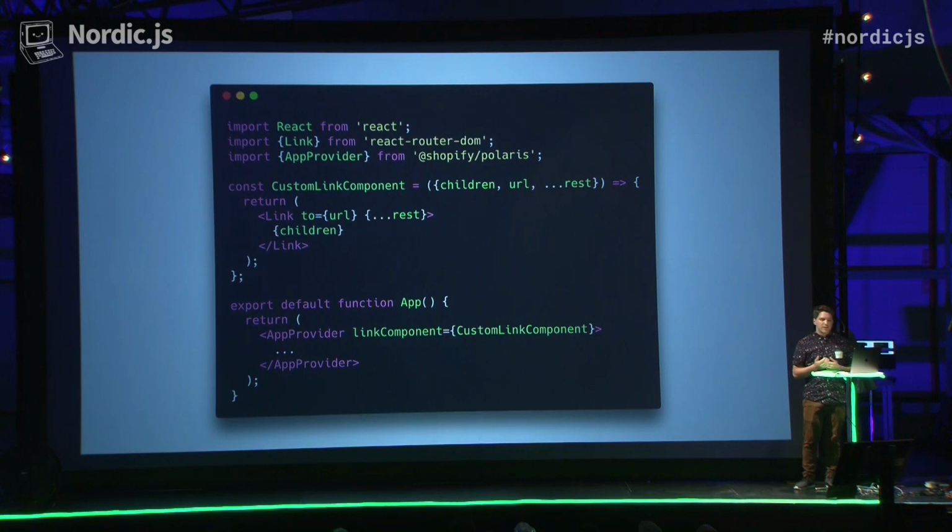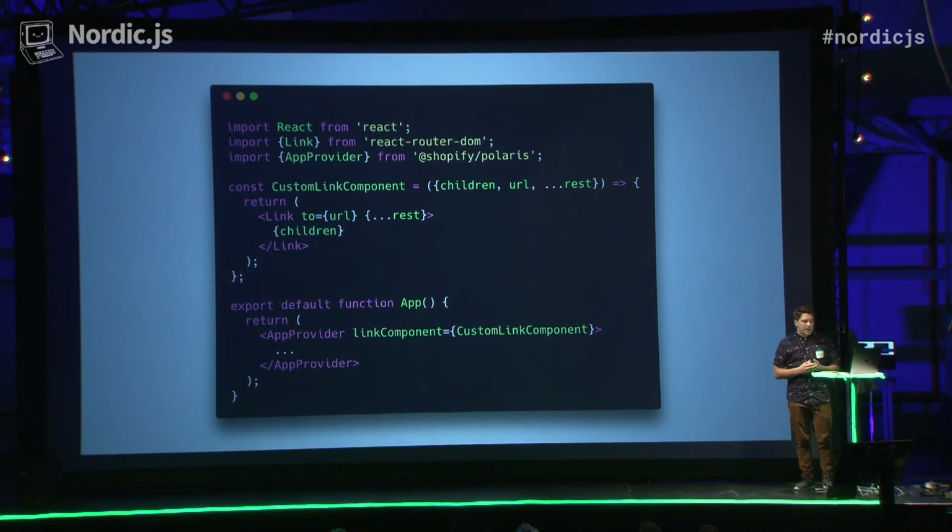So here's an example of us using our app provider component to pass a custom link component. So a lot of people using Polaris want to use a router like React Router. And that includes its own link component. So we wanted to make this configurable. So here, we create a new custom link component, pass the props down to React Router's link component, and then pass that custom component we just created into the app provider. The app provider could then use React's context API to share that custom component with all of the Polaris components in the app. So this means that instead of where we would render a normal A tag, it will instead use the custom link component and in turn React Router's component.